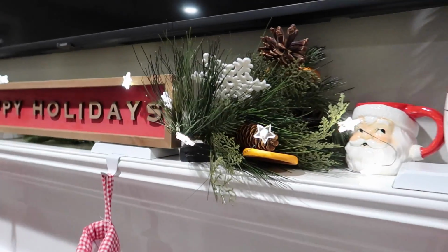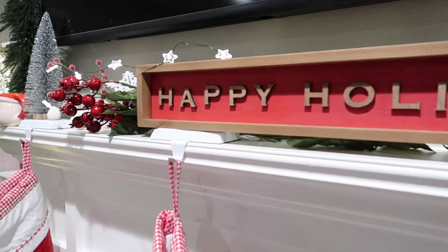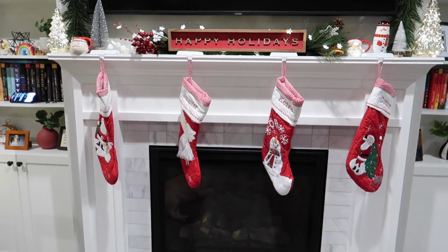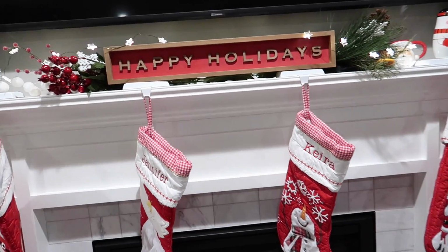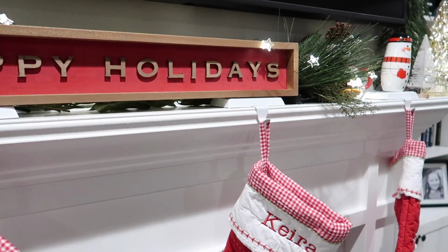I hang my stockings up there and lots of greenery and lit up trees. I just totally love it. Okay, don't touch anything, all right? Every year I set this up, and every year it is very precarious, but I love it. So it's gonna work for now.